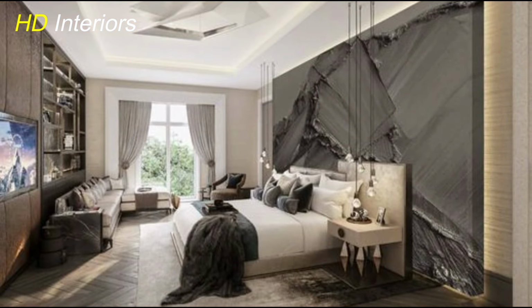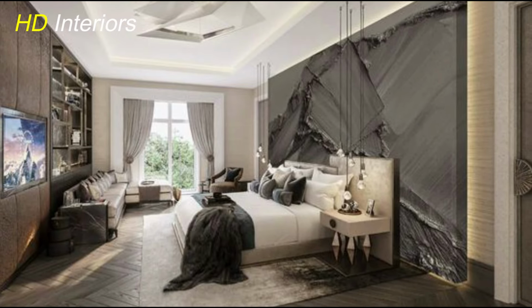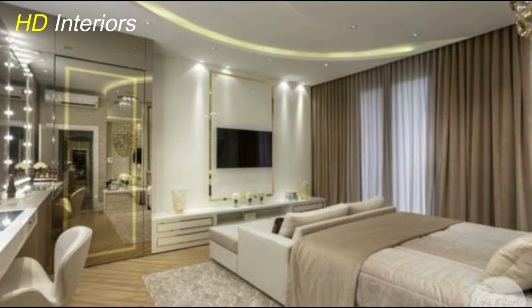By mastering the art of layering and balance, you'll create a luxurious bedroom that not only looks stunning, but also feels like a true sanctuary where you can relax and unwind in style.